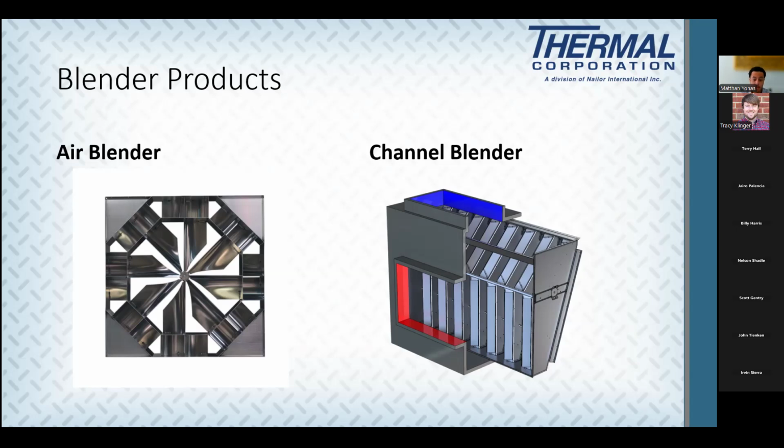Sometimes with these air blenders, depending on the size of them and the quantity you have in your unit, you can need 4 or 5 feet upstream and downstream of that air blender to have the proper mixing of the air and prevent stratification. But with the channel blender, you typically only need less than 3 feet after it to have proper mixing in the unit. So you save a lot of footprint on those.